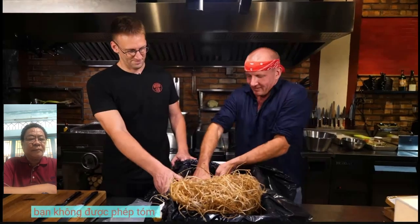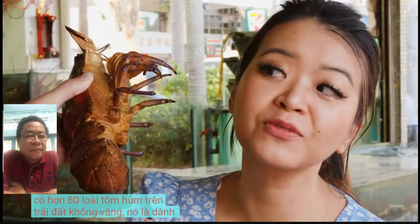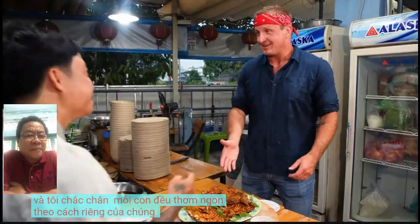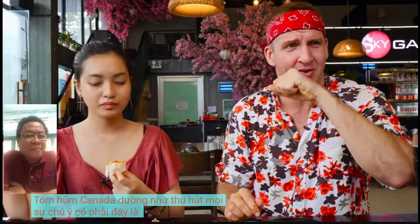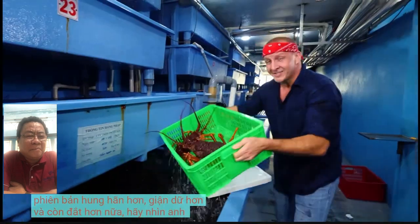You're not supposed to grab its body. I already cut my hand today because of one of these guys. There are over 80 species of lobster on Earth. Hello, yeah, it's for you. Oh, it's a lobster the whole time. And I'm sure each of them is delicious in its own way. That looks gorgeous. The Canadian lobster seems to get all the attention. Is this what it feels like to fall in love? Well, I say there's a new champ in town. These are known for being very aggressive, a bigger, more angry, aggressive version, badder, and even more expensive. Look at this guy!